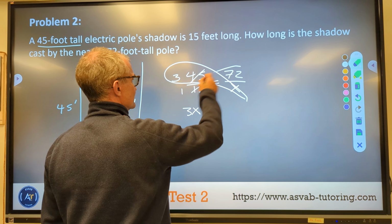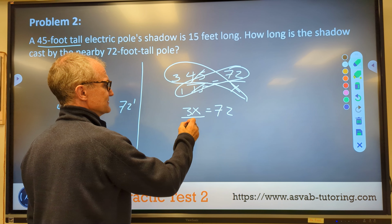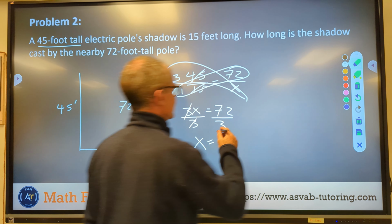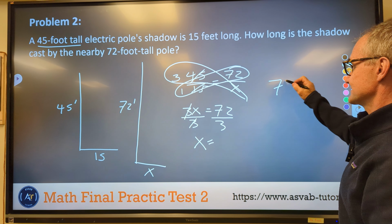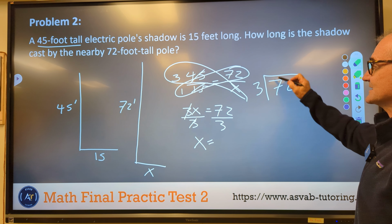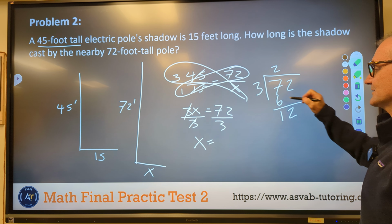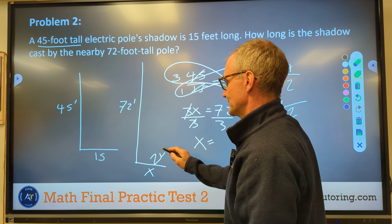3x is equal to 72 times 1. Getting x by itself, I have to divide both sides by 3. These 3's cancel, it gives me x by itself. 72 divided by 3, I think I do that in my head. Actually, I think I'll just divide it out. 72 divided by 3. 3 goes into 7 twice, giving me 6. 7 minus 6 is 1. Bring down the 2. 3 goes into 12 4 times. So if this is 72 feet, this is 24 feet.